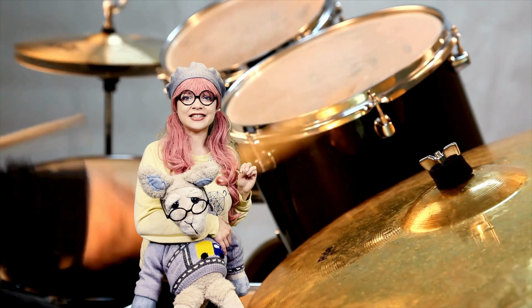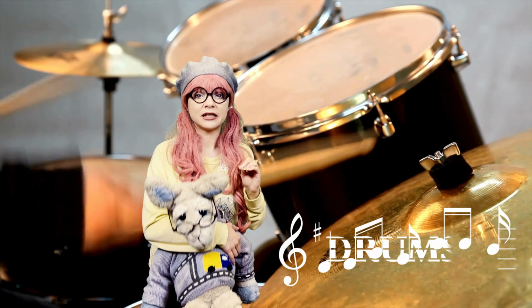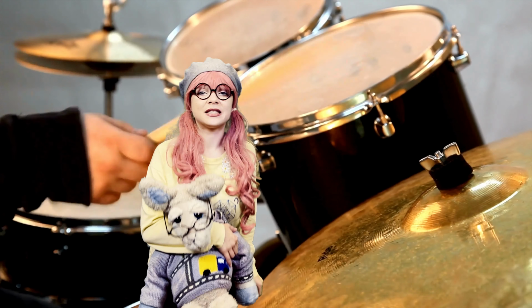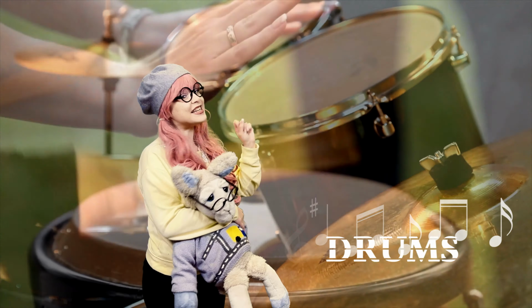Ooh, nice. These are called drums. Drums. Say it with me. Drums. Drums. Good job. And now let's hear the sound again.